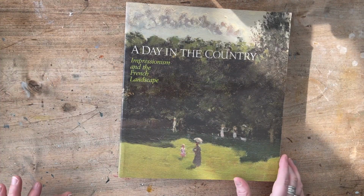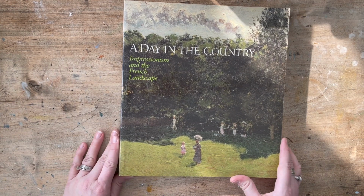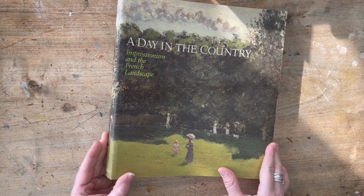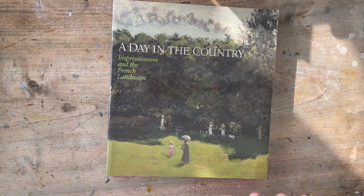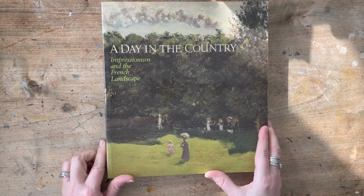So I recently went on a book buying bender on ThriftBooks. I just kind of went down this rabbit hole and found a bunch of books at a really good price that I was interested in. So I thought I'd give you a quick tour. I haven't read these yet, I just got them today, so you're just getting my first impression.